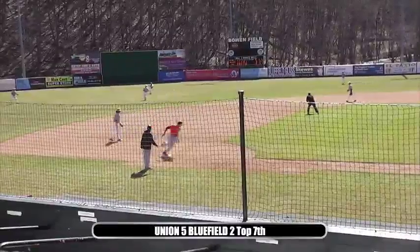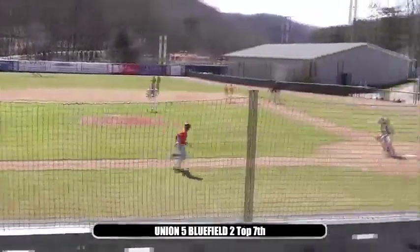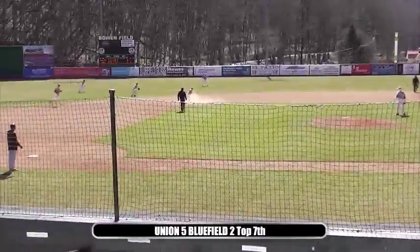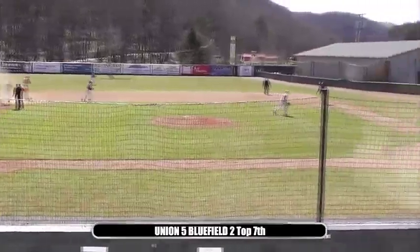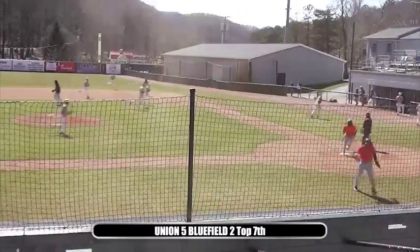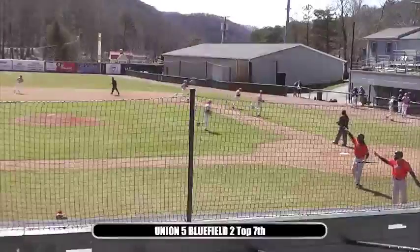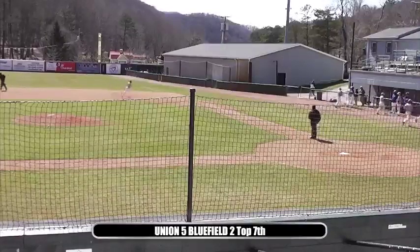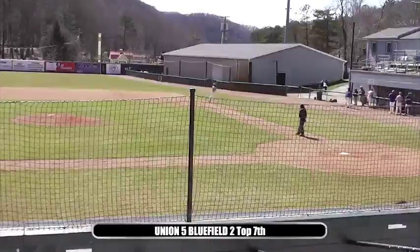Long run in. Huntley can't make the catch. Comes up with it. Throwing home. It's going to be another play at the plate. Too far in front. Cardona throws to second, and now Dallas Green is out. But it's an RBI single, and now it's 6-2 in favor of Union. After Holmstrom comes in, a good throw by Cardona over to second base, but the damage done. A four-run lead for Union as we go into stretch time here in Bluefield.